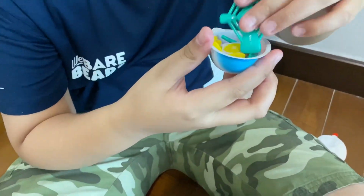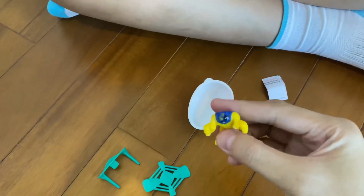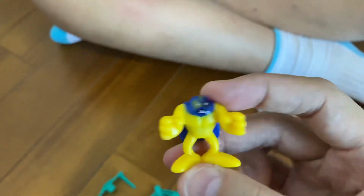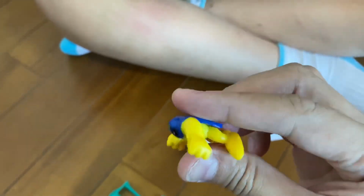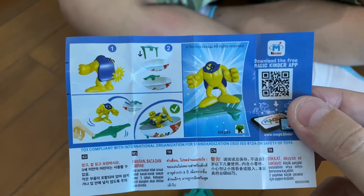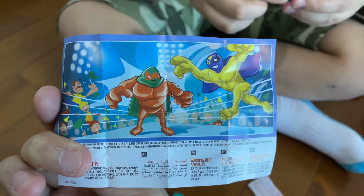What is this? A person. It's a superhero. What's this? This is like a small angry guy face. And he can fly because he has a cape. Got a back sleeping. Oh, he's a wrestler, and we can fight with it, I think.